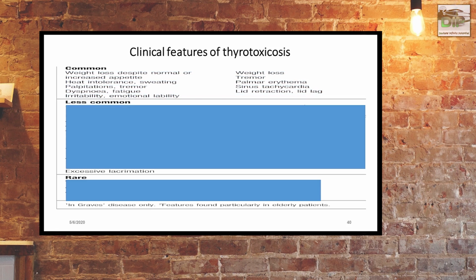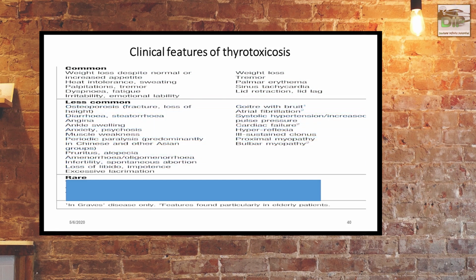So you should be aware of the less common ones. Less common features of thyrotoxicosis include osteoporosis. They can have anxiety, psychosis. They can have loss of libido, impotence. They can have atrial fibrillation. Any patient with atrial fibrillation, you have to do a thyroid function test.